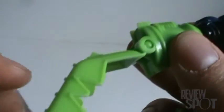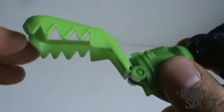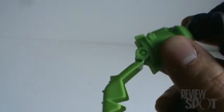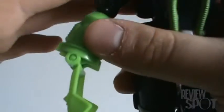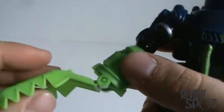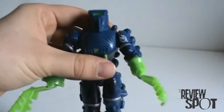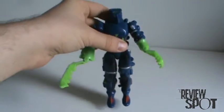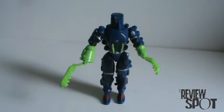An interesting one is this hand here. There's a hinge that lets the claw go back that way, but then it stops there, and you can't move it any further. So if it falls, or if you push on it, that breaks right off. So finding a good condition Dr. Derek Bright is very hard to find. That's about all I can really say about the figure itself. It's got nice coloring, I'll give it that.